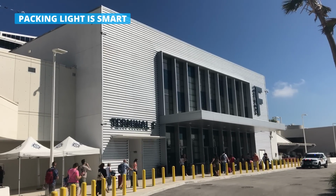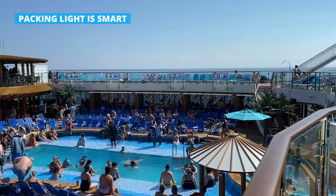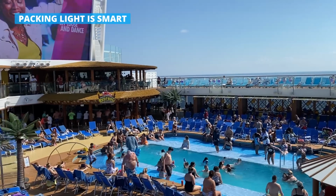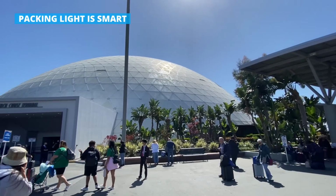For instance, on a 7-day cruise, you really only need 3 or 4 outfits. You can wear the same thing twice and nobody cares. There's still plenty of things to pack, but don't let it be so much that you can't handle your bags yourself. It is so much easier to sail with less luggage.